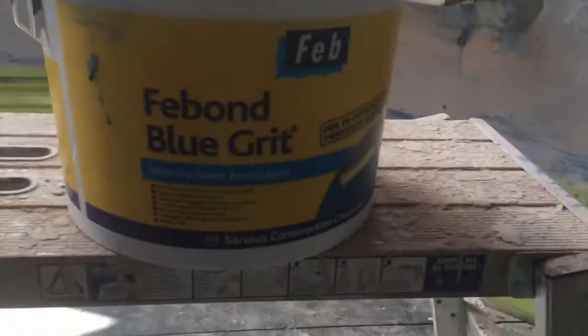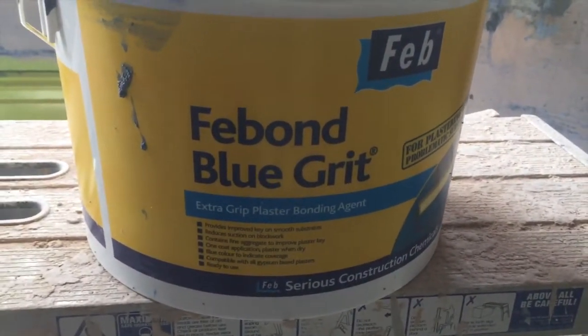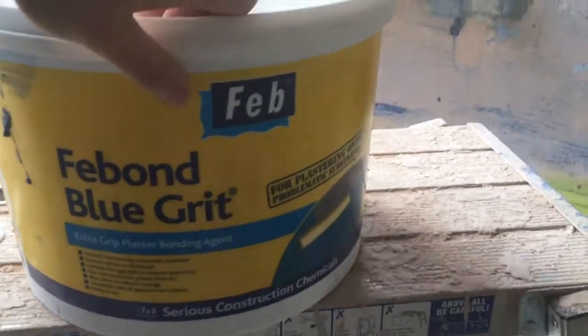That'll be fun. In the living room, the sitting room, the front room, whatever you want to call it, we currently have this nice blue stuff all over it. Our plasterer has used Febond Blue Grit. It says it's for problematic substrates. I think you could definitely describe this room as problematic. We've got a lot of different textures, lots of bits have been filled, lots of bits are new, lots of bits are a mess. So he's going to come back and do this later this week, fill in all these dreadful holes, and then my job will be to do the coving.